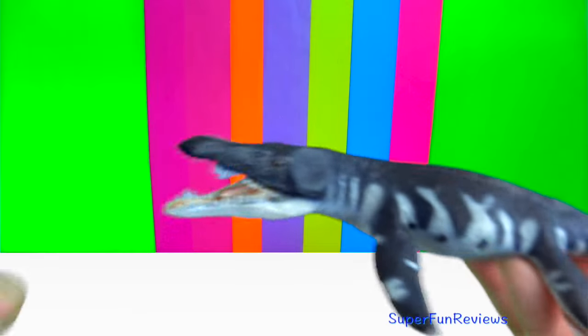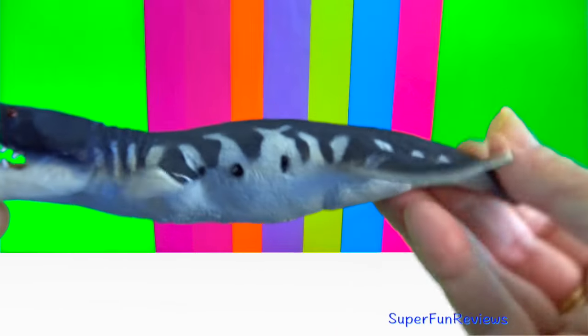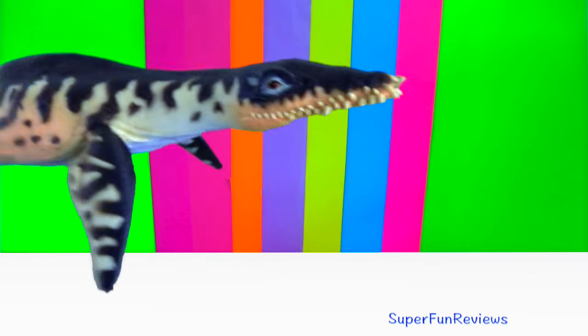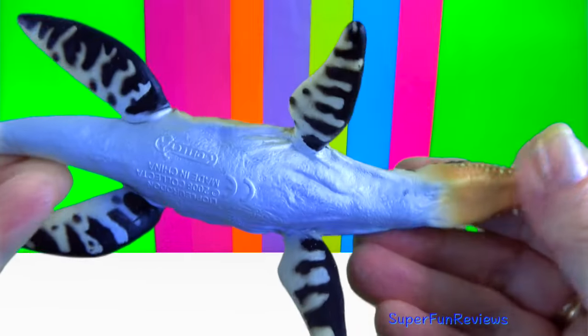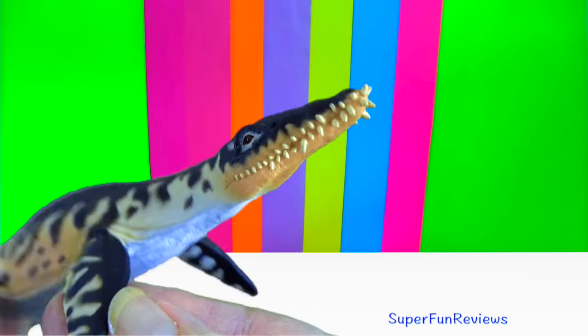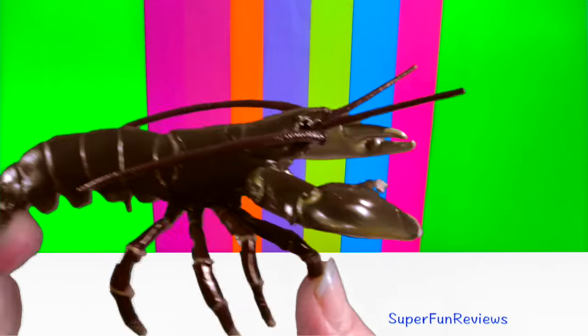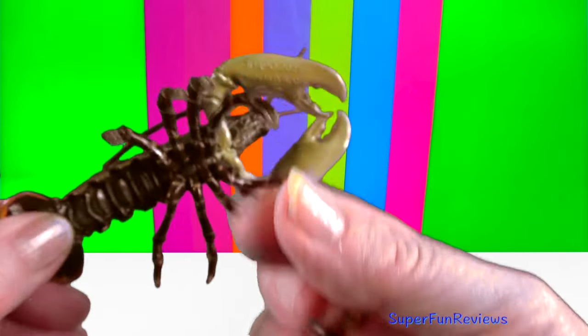Liopleurodon was a large species of pliosaur. It was an apex predator in the Upper Jurassic seas around 160 to 155 million years ago. It grew to about 6.5 meters and it was a relative of Pliosaurus and Kronosaurus. Lobster. They have 2 big claws and 8 walking legs.